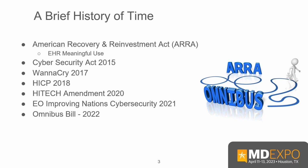And so the Cybersecurity Act of 2015, by Senator Warner from the great state of Virginia, put a document out trying to help out with cybersecurity. There was a subsection in there called 405, which called out healthcare and said, hey, go do a risk assessment on our nation's healthcare, tell us what's wrong, and then what we need to do to fix it.